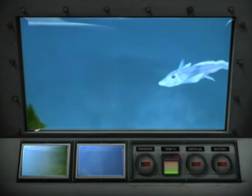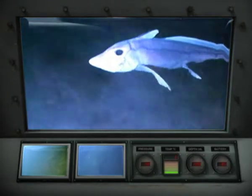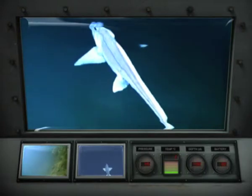Hey, look at this. You wouldn't have seen one of these before. This is a purple ghost shark. Look at the really large eyes it has, but it's a wonder it needs them at all because, of course, it's pitch black down here. You're only seeing him because of our floodlights.